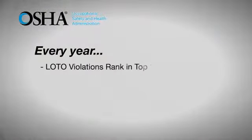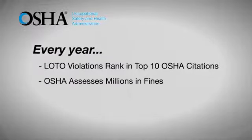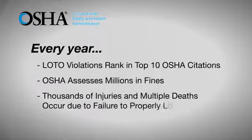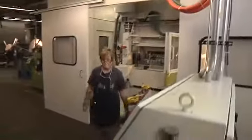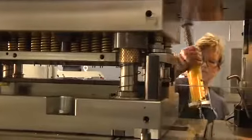Each year, nearly 10% of all serious workplace accidents result from the failure to properly control hazardous energy. In fact, failure to correctly perform lockout tagout ranks in the top 10 citations every year. To help keep employees safe, lockout procedures are a combination of processes and products to isolate energy sources to machinery.